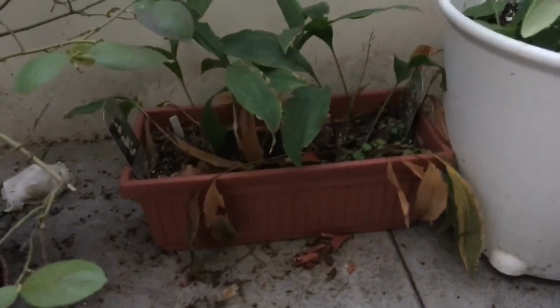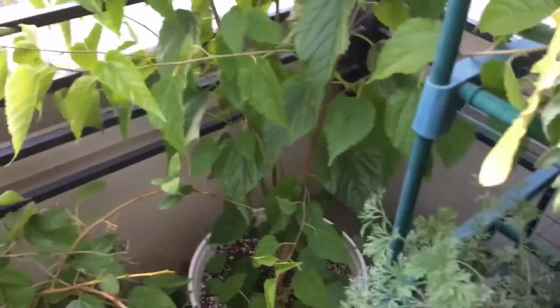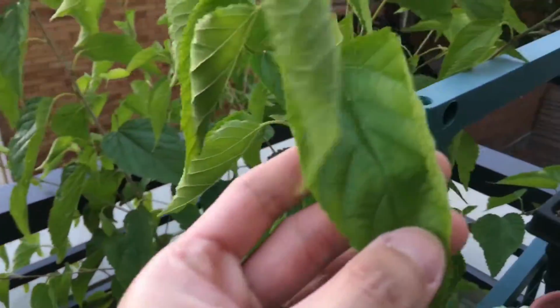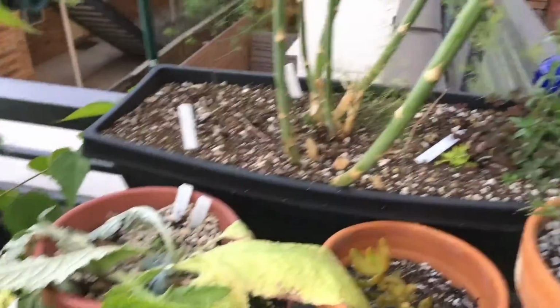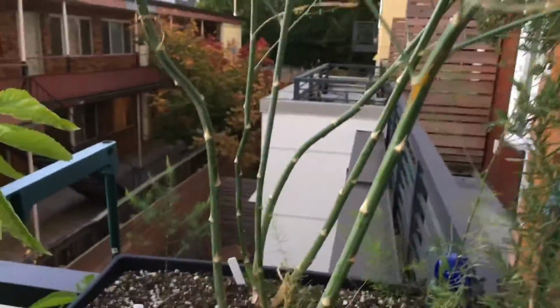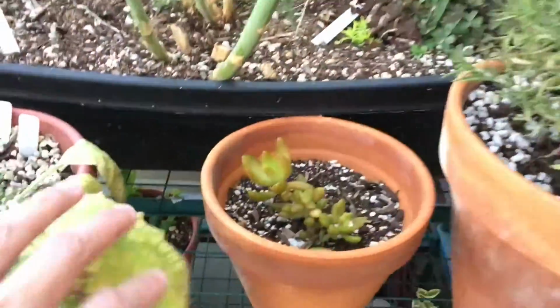Lily of the Valley, still dying back. Mulberry, I think it's slowly dying back too. Some of the leaves are turning into more of a yellowish color. Asparagus, still growing, but some of the new growth is turning yellow too.